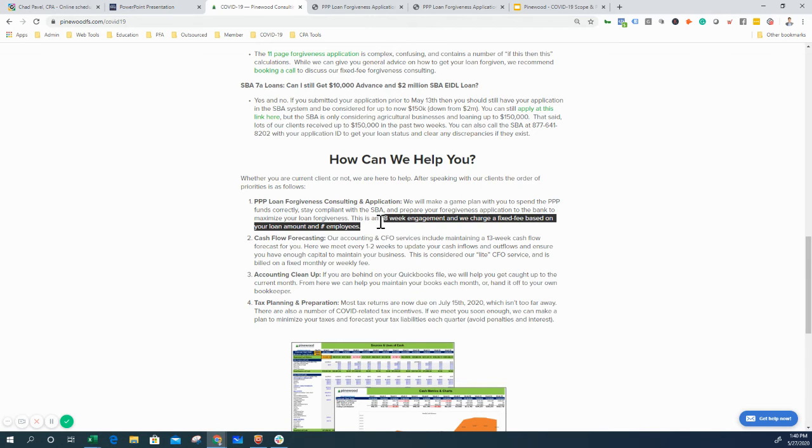A lot of our clients now are shifting their focus to forgiveness consulting. We've got to make a game plan so that you can spend the funds correctly, stay compliant with the SBA, and prepare your forgiveness application to send to the bank to maximize the amount of loan forgiveness that they will write off. We work with you over the next 8 weeks. We charge a fixed fee based on the loan amount and number of employees.